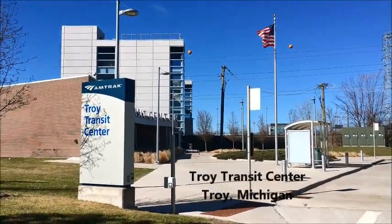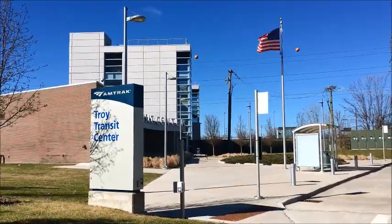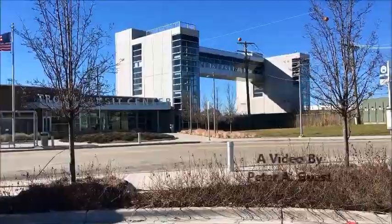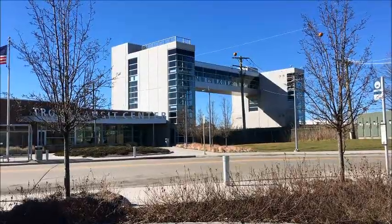This is going to be a video tour of the Troy Transit Center in Troy, Michigan. This is a multimodal station. It features both Amtrak and bus service. You see some of the bus sheds to the left right by the American flag there. There's also one directly across the street.